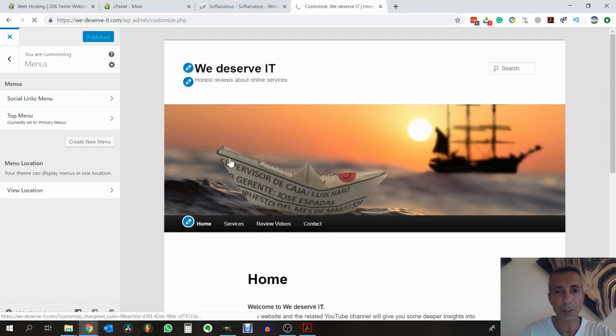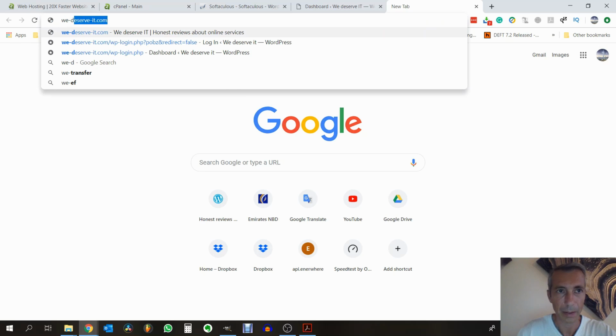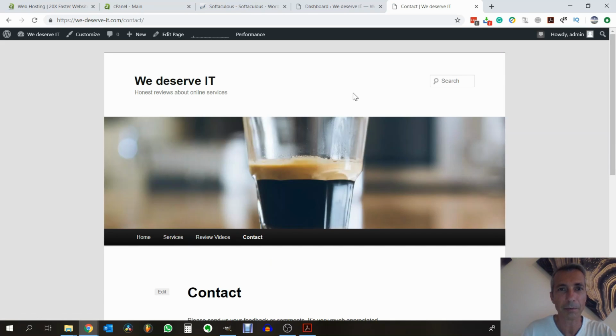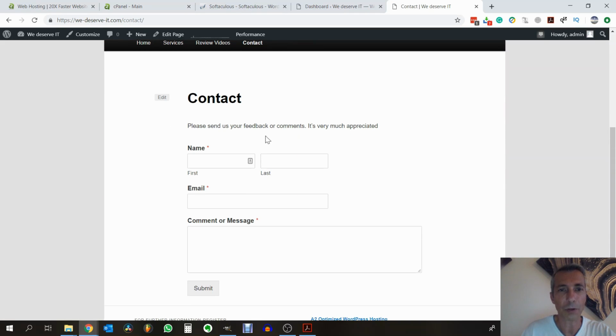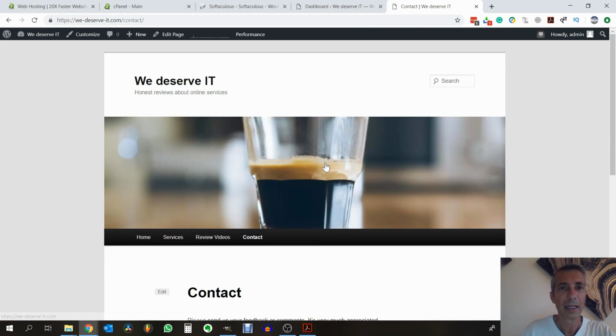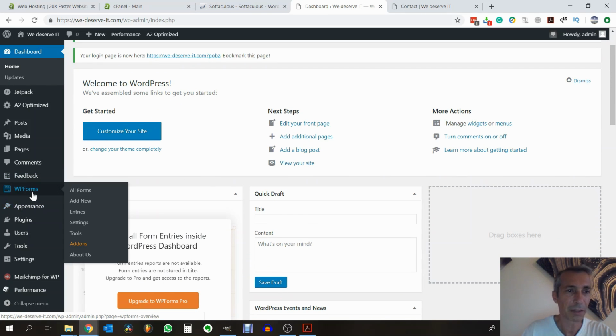Another thing you might want to do is creating a form, for example in the contact page, a contact form where people just put in their names and send you a message. You can check it out on my website. If I click on contact here, you just see the contact form. And it's very simple but effective. Now this is picked here on WP Forms. WP is for WordPress. WordPress Forms. Add new, and then you can create your new form, whatever you like.